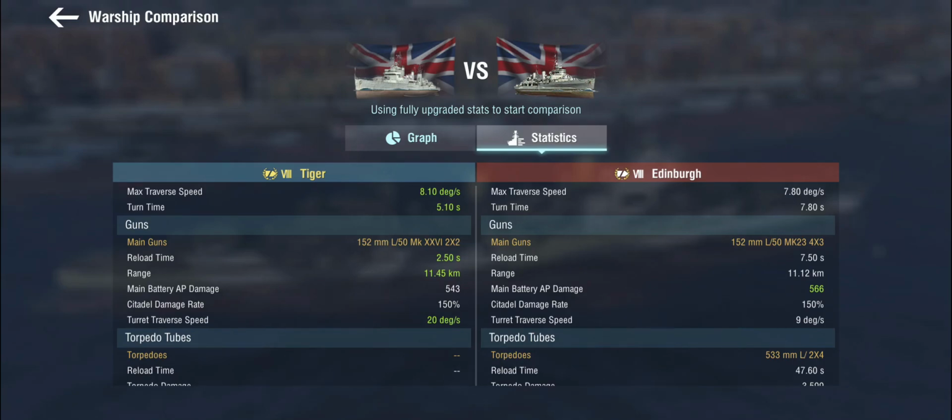The Edinburgh has a 7.5 second reload, but she gets 12 guns. So she gets 3 times more guns than the Tiger, which means that in effect, she has the same gun firepower as the Tiger. Just in the Tiger, you get to shoot them faster. So a Tiger is effectively an Edinburgh where you single fire the turrets. That's what a Tiger is. Only that the Edinburgh does more damage with the guns, but has a much worse turret traverse.